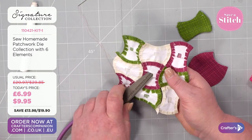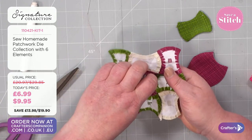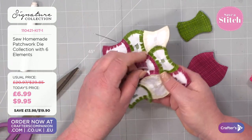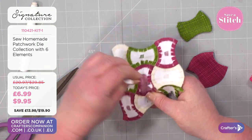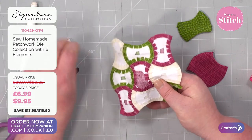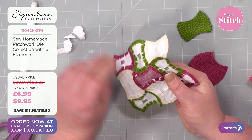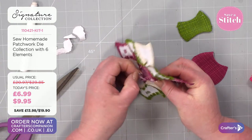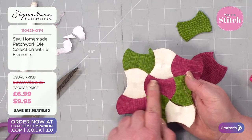So I'll just get my scissors in there for this one. This has been stuck in here for quite a while, so you can see how that glue is only temporary. The other thing you can use is temporary stick and spray. Yeah, you can use that. So this has been in a while, but I'm just taking that paper out. Because you're not really sewing through the paper, you're just sewing through the fabric. That's taken that out now, so now that's back to just fabric.